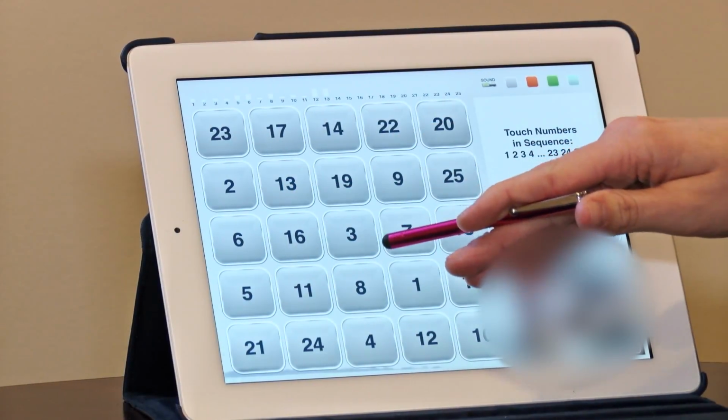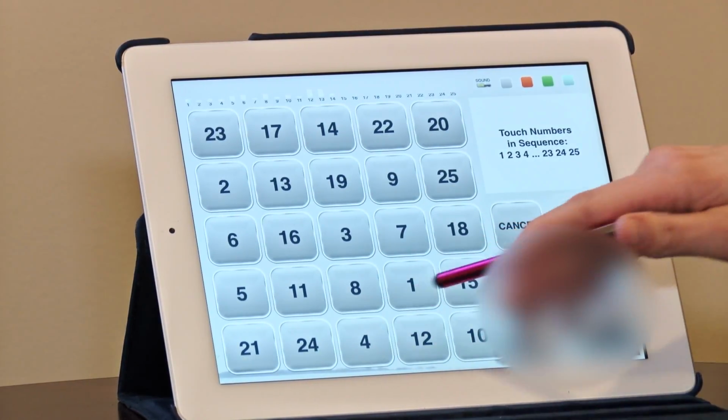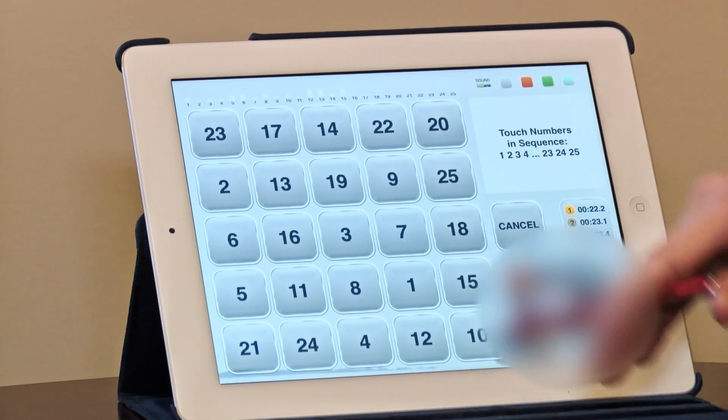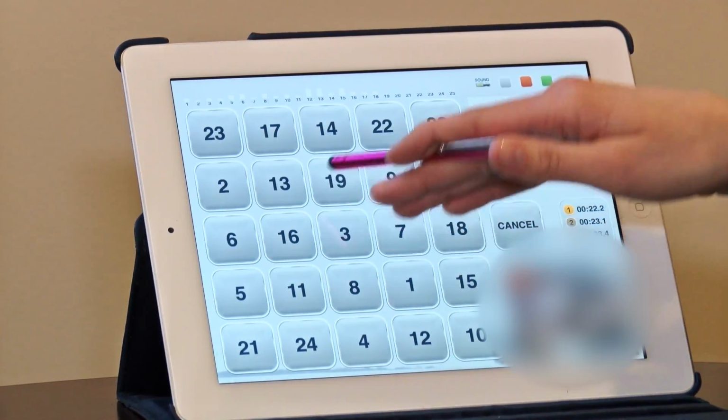Right, and so both short-term but also outpatient. So show me how you would use an iPad, just as an example. So this is just an example of something fun that you can do with somebody that's engaging and colorful. It can work on visual scanning, attention span, memory. So in this case, we're just finding the numbers as fast as we can. 1, 2, 3, 4, 5.